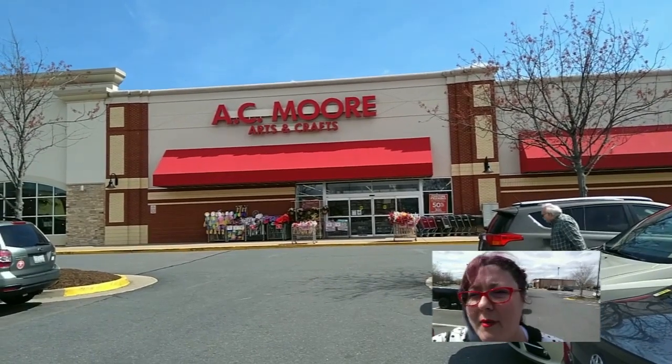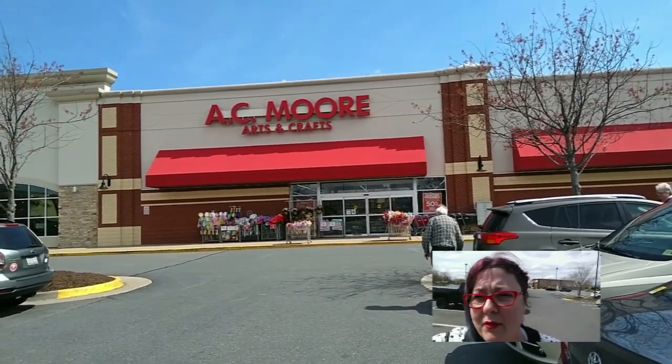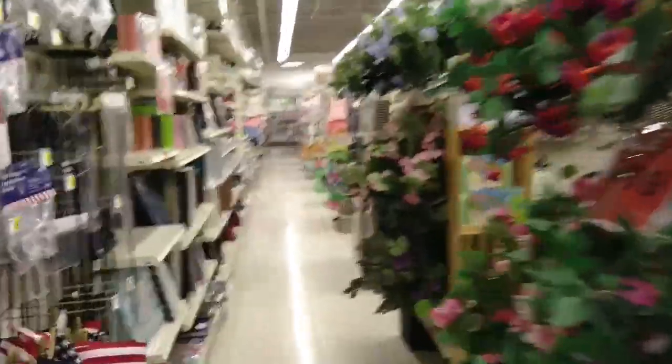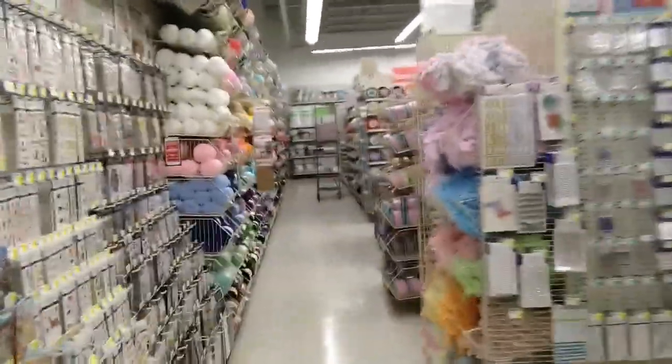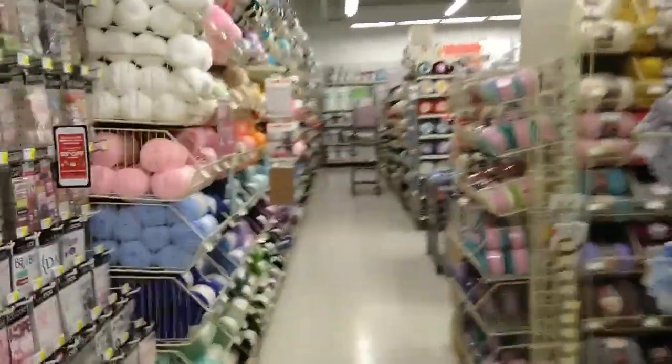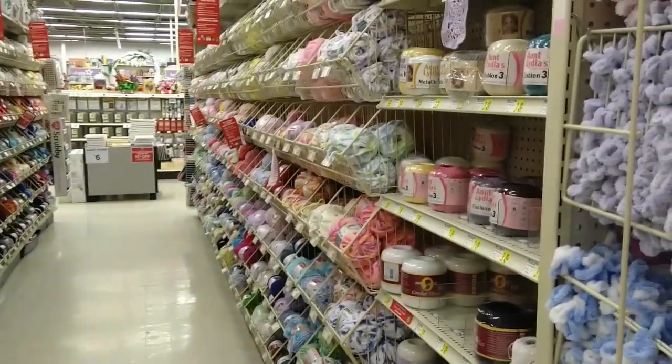I'm gonna show you the yarn department, and then we're gonna move down to Richmond and hit up 4 or 5 locations. All right guys, I'm gonna try not to make you too sick, but we're going up the back aisle, hopefully to avoid filming too many people. We have a pretty small store here. The yarn aisle is that way and this way.